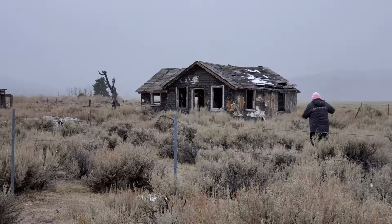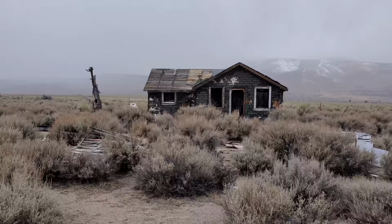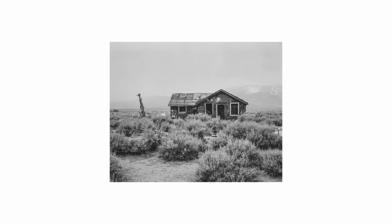This was probably the most fun shoot of the day, in my opinion. We stopped at this abandoned house as it just started snowing. I threw some XP2 in the Mamiya and blasted through it in no time.